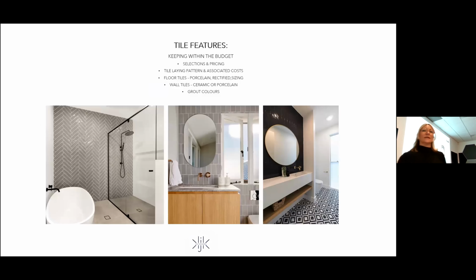Tile features and keeping within your budget. So again, we've got a few different examples up here. So tiles, there's so many different selections out there and prices and looks. And with any feature tile, it will cost you extra in laying costs with your tiler.